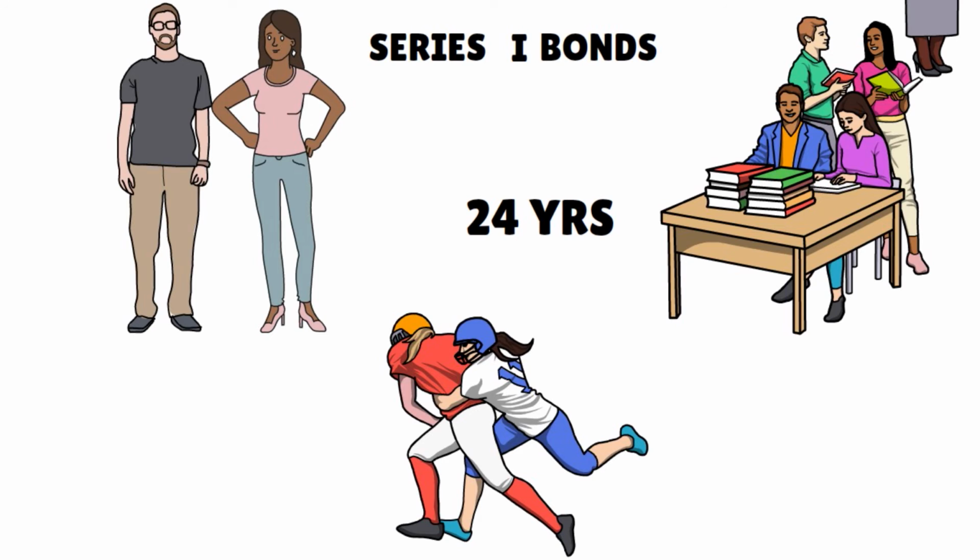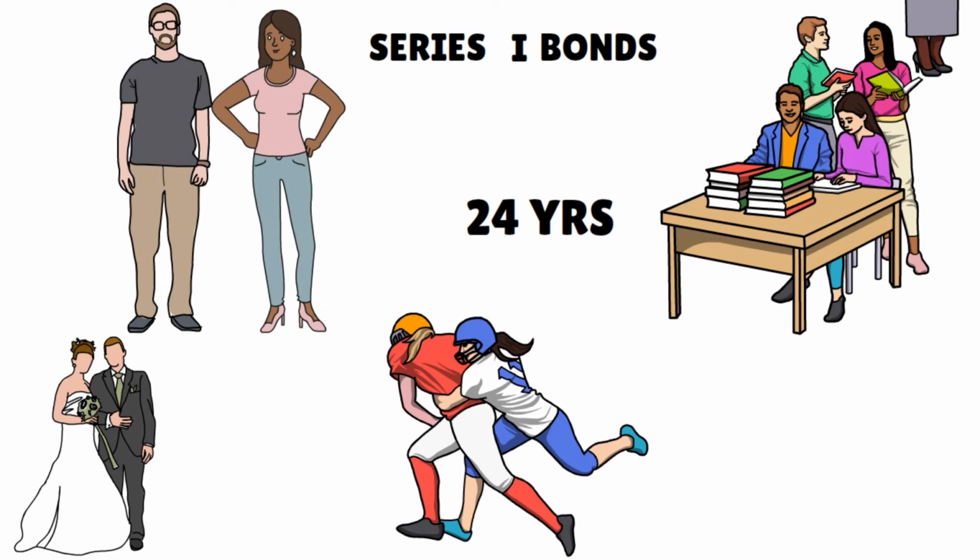Another thing you need to remember here, folks, is that if you are married and filing a joint return, the ability to claim this tax break on 2020 returns starts to phase out when adjusted gross income exceeds $123,550, and this is completely phased out after $153,550. For singles and heads of households, the 2020 phase out zone starts at $82,350 and ends after $97,350.